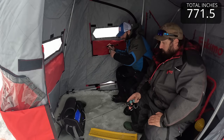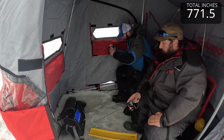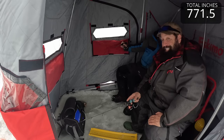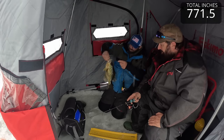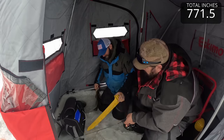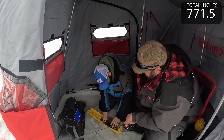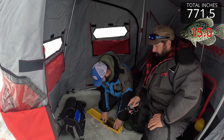That looks pretty big. Unless it's over 15 inches, it ain't gonna do me any good. No, you need over 15 and a half. But we both do. Pretty big. I think he's gonna go over 15 and 3/4. You need 15 and 3/4. Nope, just 15. That's it. Just a little dinker 15.